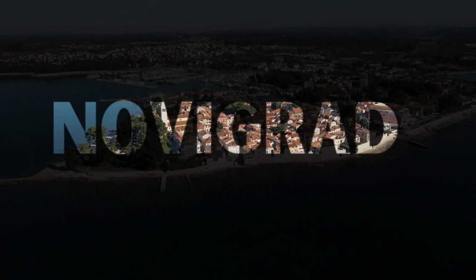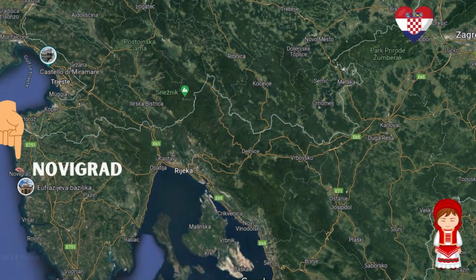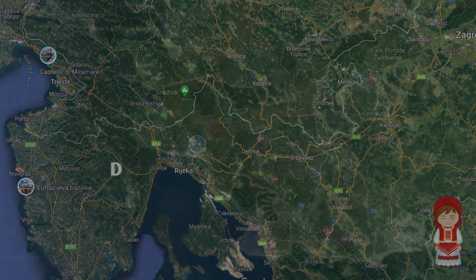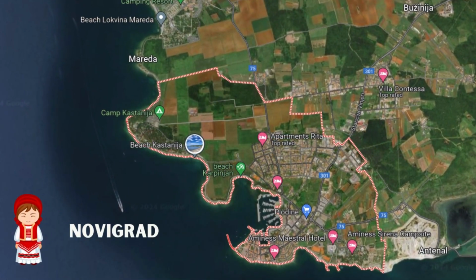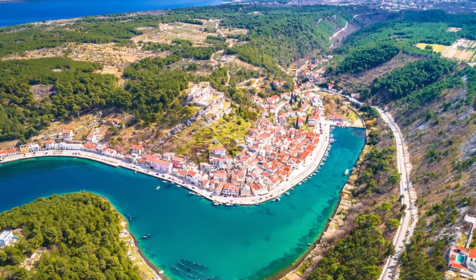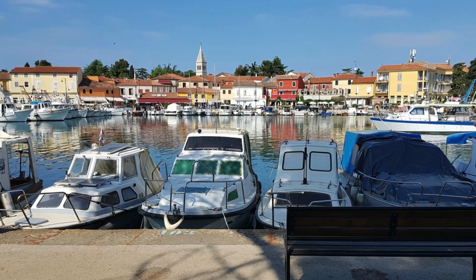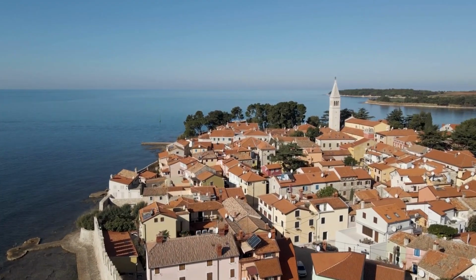Number 7. Novigrad may not be on your list when visiting Croatia, but maybe I can convince you. It's one of the most northern towns on the Croatian coast, located right at the top of the Istrian Peninsula. Often overlooked by some of the more famous destinations such as Poreč and Rovinj, Novigrad has plenty of charm. It's a terrific choice for a quiet vacation along the Adriatic Sea.